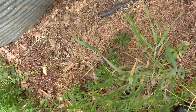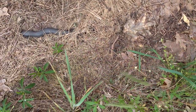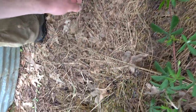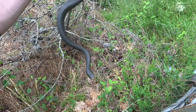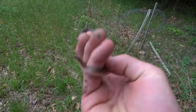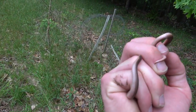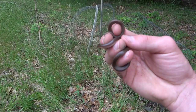Alright, check this out. This is kind of neat. Oh, I didn't even notice there's two snakes under here. Actually, see that? Yeah, a little worm snake. Pick up the worm snake real quick. And then check this out. There's a snake right here. It's pretty cold still. Black racer. All right, just found a little worm snake under a piece of tarp. Pretty common snake for the area, so nothing super exciting.